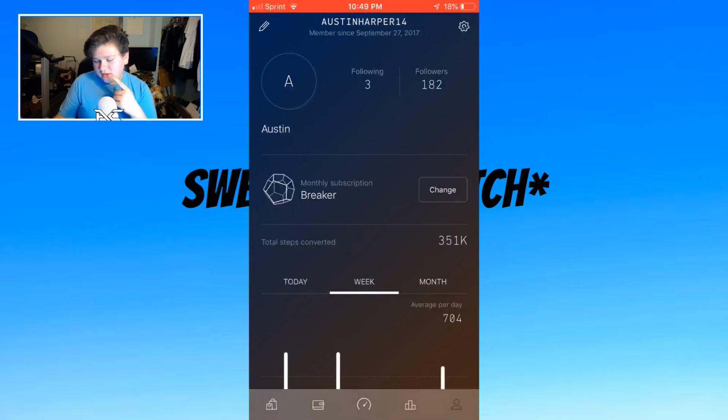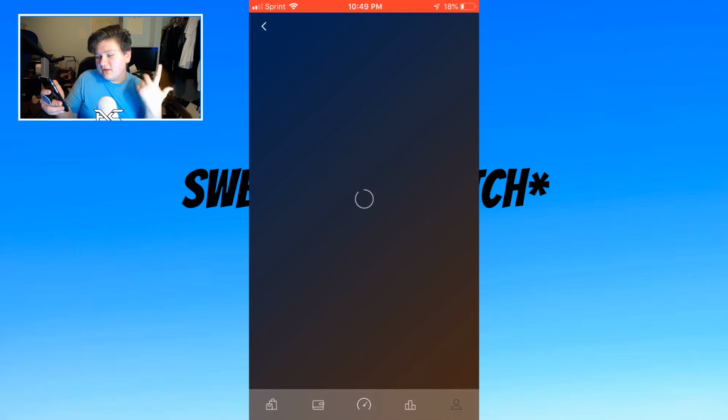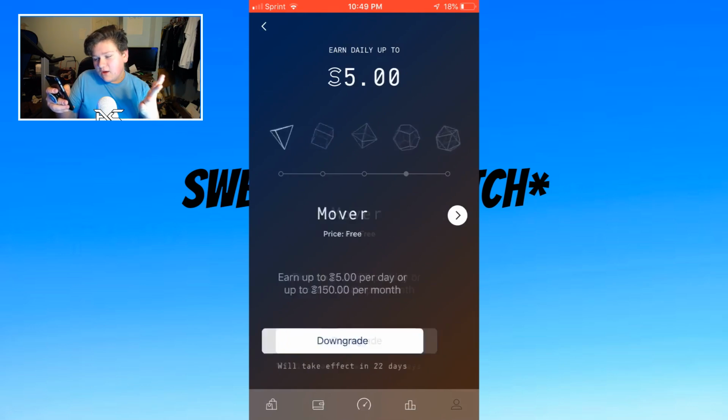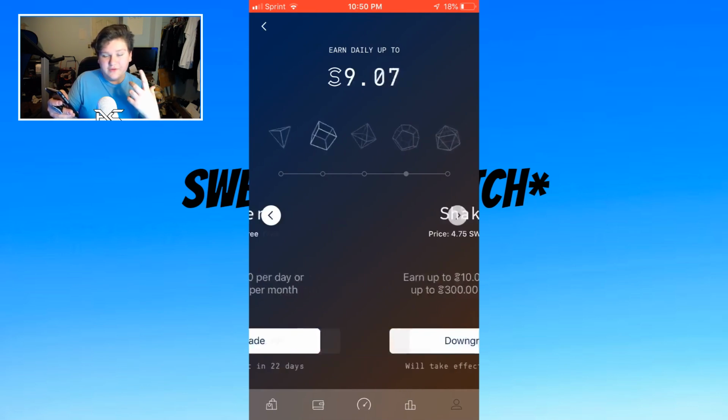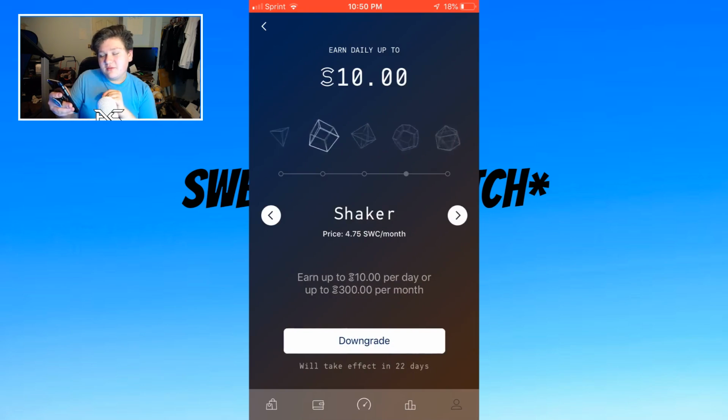Let's get into it. You're going to go to your account page, which is like the last little thing here. Monthly subscription right here. It's going to say probably free if you just joined. You're going to click change, and now you can actually change the plan. Here's the plan that you guys are on. You get up to five sweat coins per day, and it's free. But you can actually upgrade these plans.